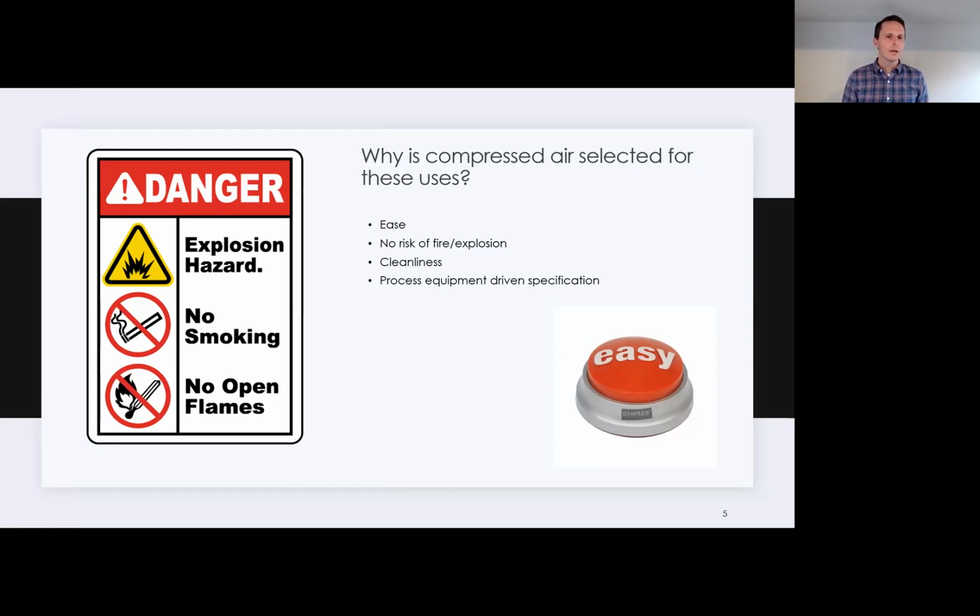Next one: why do people use compressed air for these purposes? And I say that because you could accomplish a lot of these jobs in other ways. So let's talk about why, so that when you're talking to plant staff, you can understand a bit of where they're coming from. And the first one is ease.